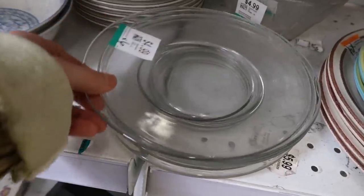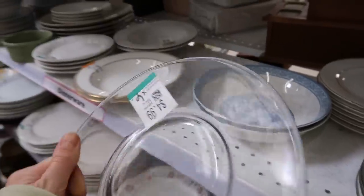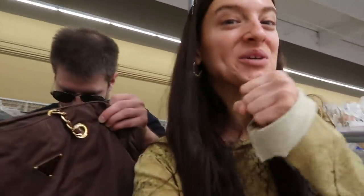For plates, I'm really into these clear ones. I think they're really cool. They're really nice when we clean, when we run them through the dishwasher. Our new dishwasher, guys, we haven't had a dishwasher in 3 years.